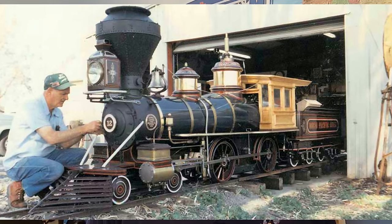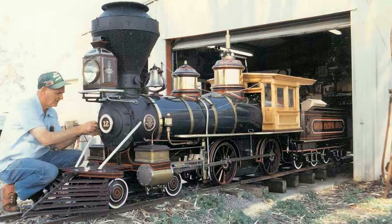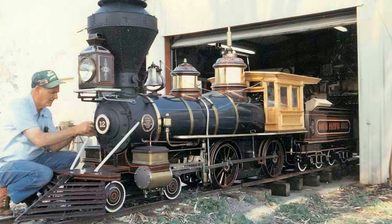And then when I was in my 20s, I had a chance to meet Frank Allen. And he had built a gorgeous 15-inch gauge, 5-inch scale, 4-4-0. And I went to volunteer with him at the fairgrounds in Orland, California.